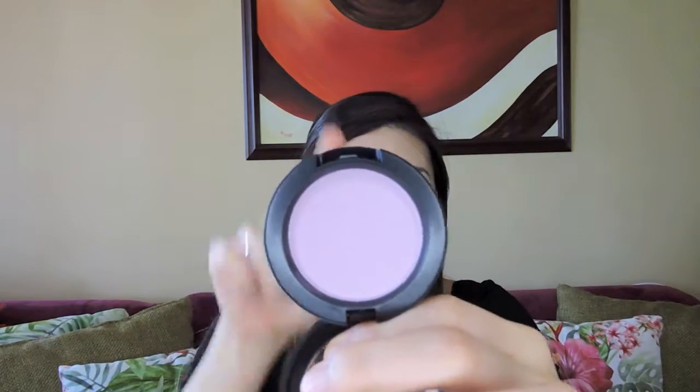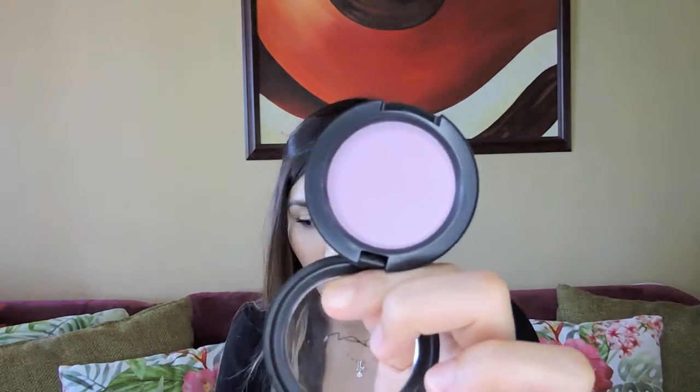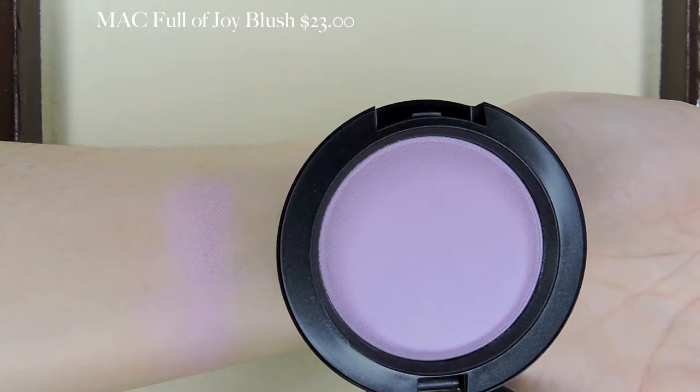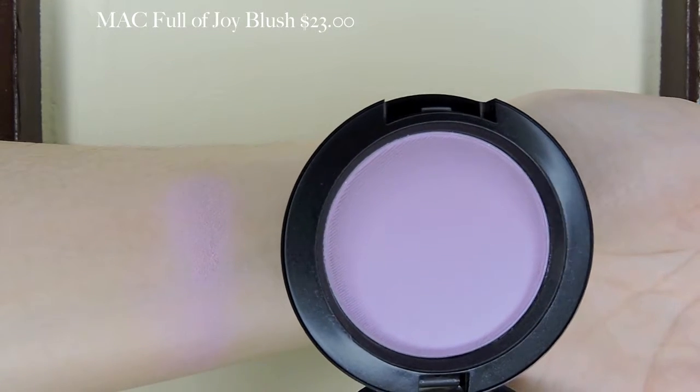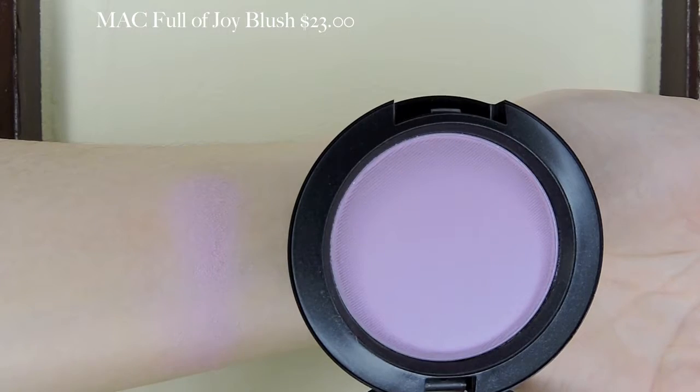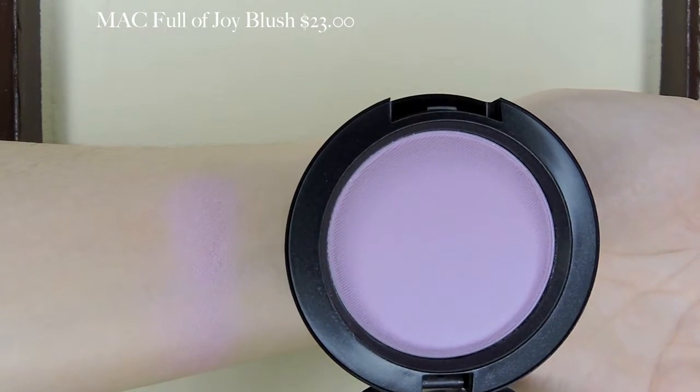This would be the perfect spring color to gravitate towards because it's so unique and so gorgeous. So this blush is basically a cool toned light lavender color with a hint of pink. The finish of this blush, you guys, is a satin. So satin blushes from MAC, you guys, have great pigmentation and they make my skin look naturally smooth and glowy, and it does not emphasize the texture on my skin.